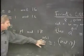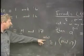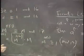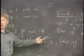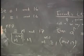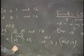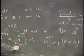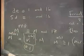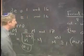Fermat's theorem says, give me any number that's not divisible by 17, then m to the 16th is congruent to 1. Right? That's what Fermat's theorem would say, that m to the 16th is congruent to 1. But if m to the 16th is congruent to 1, then if I multiply it by itself 4 more times, it's just going to be 1 times 1 times 1 times 1. It's still going to be congruent to 1. So this part is 1. This part is congruent to 1 by Fermat's theorem. So the whole thing, m to the 65, is congruent to m. The whole thing works because this piece here ends up being 1 because of Fermat's theorem.